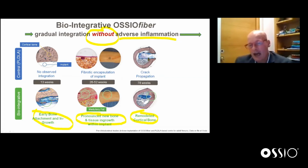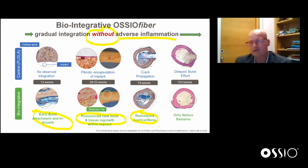And we see the crack propagation, which here we see this is certainly breaking down. It's being hydrolyzed. The crack propagation is that early kind of delamination of the core material, okay? But then when we get out to 104 weeks, what we see here is only nature remains with the bio-integrative OSSIOfiber technology, whereas we see this possibly delayed burst effect with the other materials.